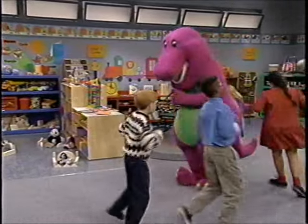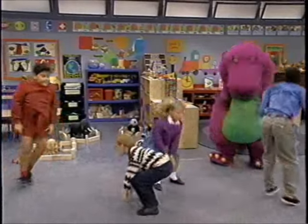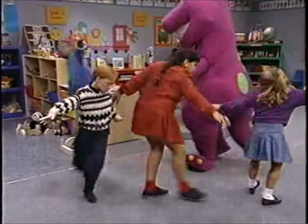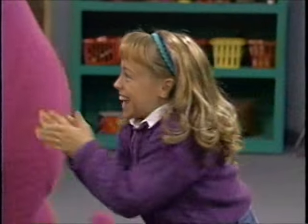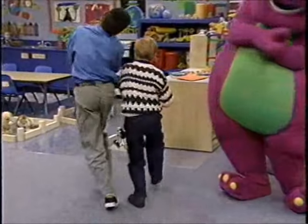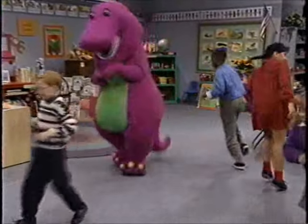Quack, quack, water, water. Hop like a froggy. Ribbit. Fly like an eagle. Up in the sky. Slither like a snake. Yes. Slither, slither, hiss, hiss. Gallop like a horse. Here we go. Oh boy.